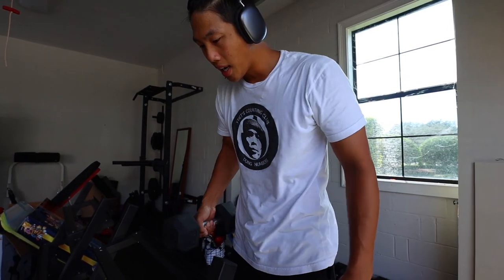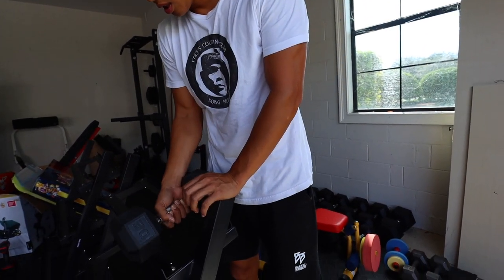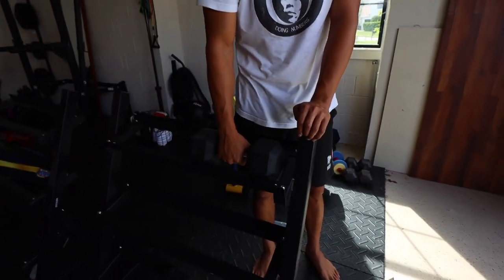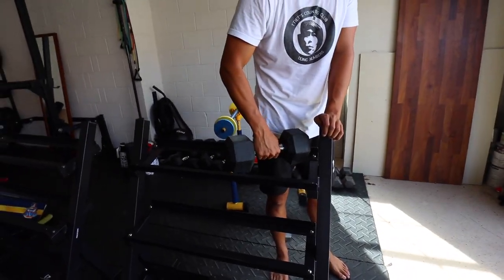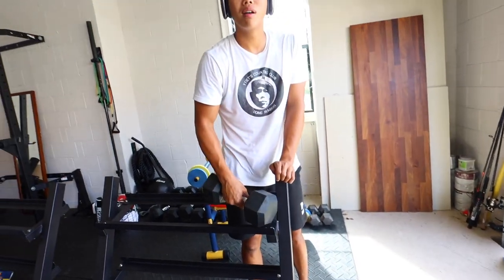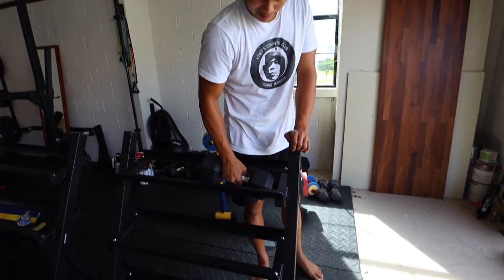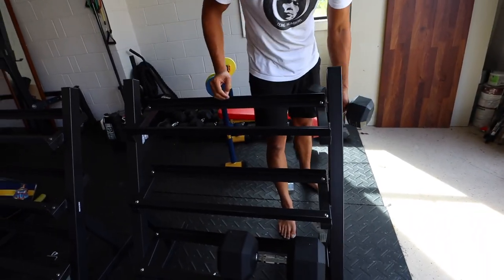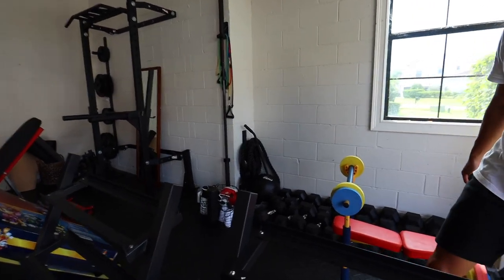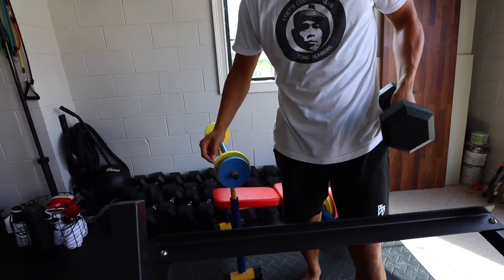What are they for? They're for dumbbells. Obviously not. But for tiny dumbbells. Oh wait, yeah, that works like that, right? Like this? No, the other way. Like this? No. Are you okay? I'm just trying to make them work. Where's the smallest ones? They're all the same size. Oh my gosh.